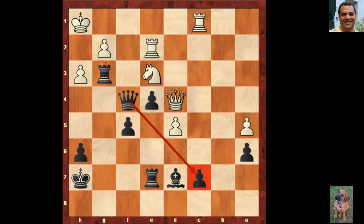It doesn't seem clear what white's intention is here, if that was intentional. So d6, I guess, I mean, it's not even threatening too much here. This is just taken. Rook c7. So white's just lost quite quickly, basically two pawns on the trot.